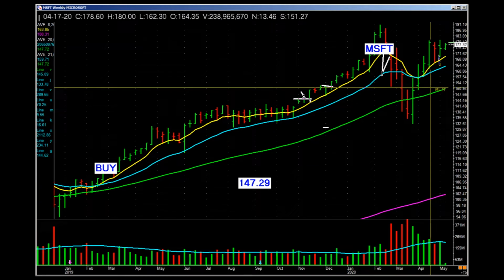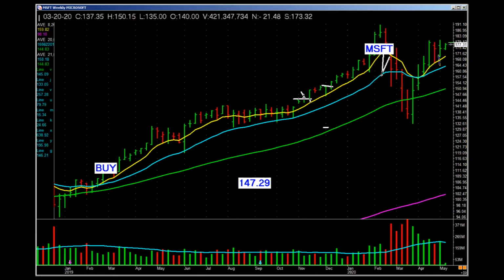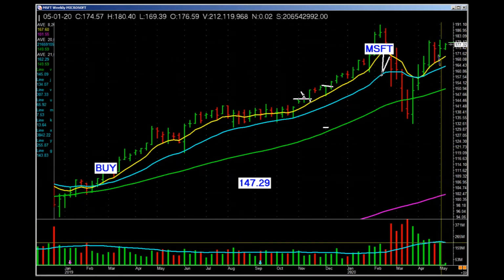And this is why we look at the weekly. Last week, it's a green bar. It closed up versus the previous week's close. That's the close right there.